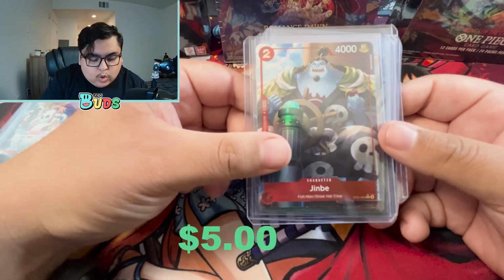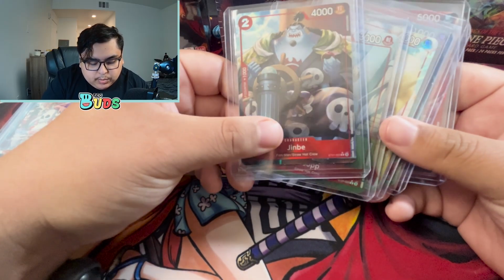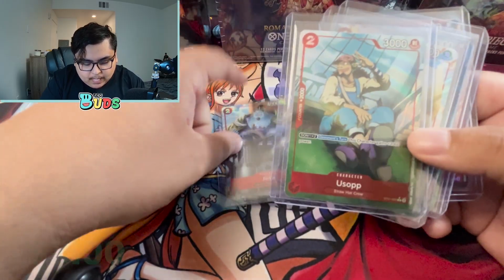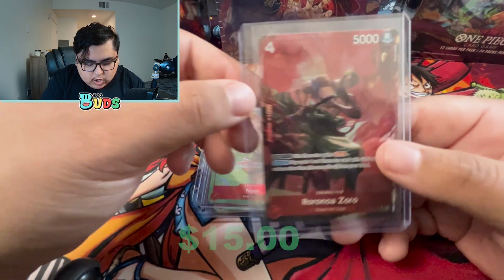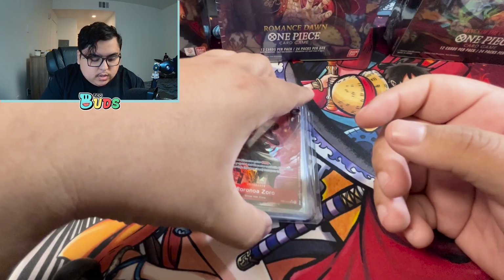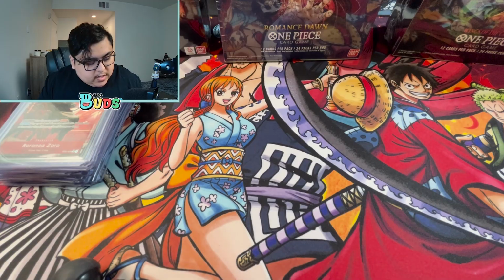Next, we're moving on to some more promo cards. This is going to be from the ST21 deck box. These are some that I was able to pick up locally from some people I know, as well as some I ripped from my own deck box. So we have the Jinbei, the Usopp, the Tony Tony Chopper, the Nami, and of course, this is actually a card I picked up last night, the Zoro from the ST21 deck box. Again, my game plan with that is I really just want to get all the Straw Hats. There are about 20 different promo cards for that, but my main goal is to get the Straw Hats.